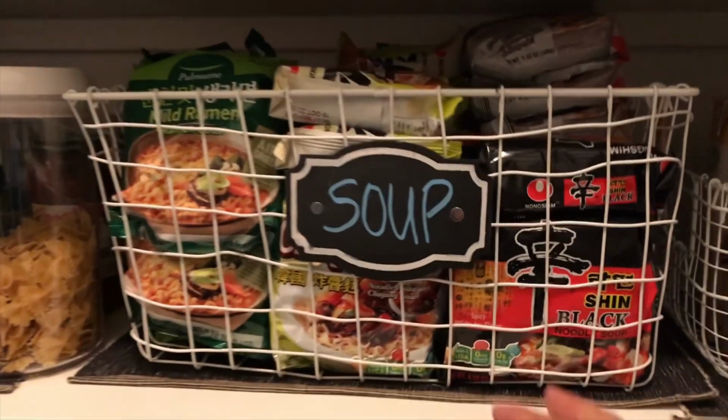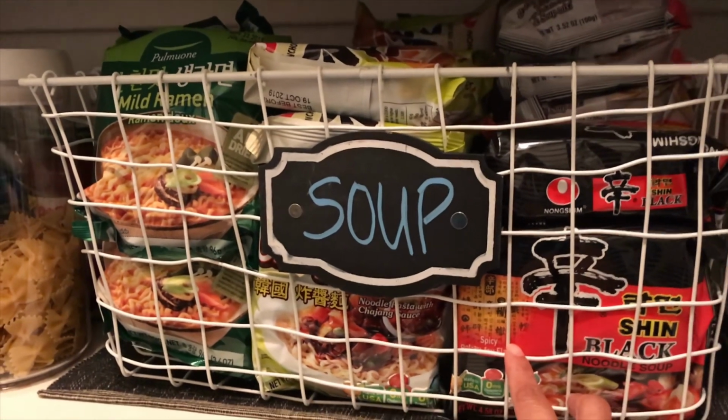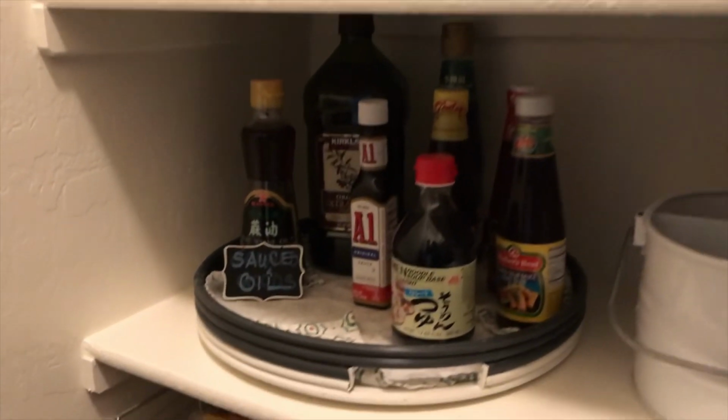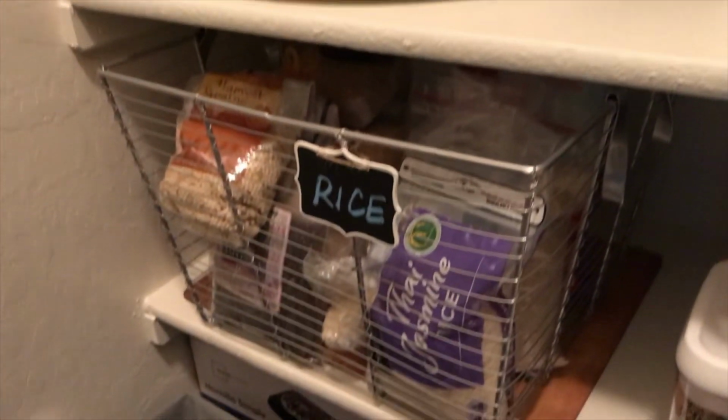I chose this wired type of basket so that I can see what is inside. I kind of like it that way. And there's our different types of oil and sauces. Sardines, you gotta have our omega-3s, canned goods, dried mushrooms, quinoa, packets of sauces for when we cook Filipino food or Asian food. And here's my husband's different types of rice.